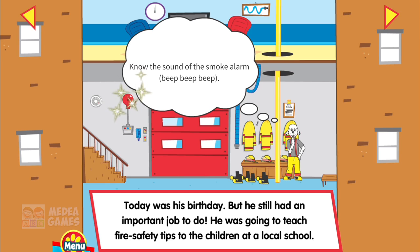Know the sound of the smoke alarm. Beep, beep, beep. If the smoke alarm sounds, get outside and stay outside.